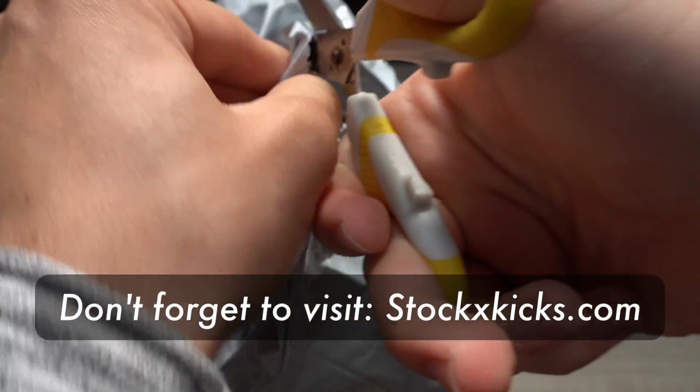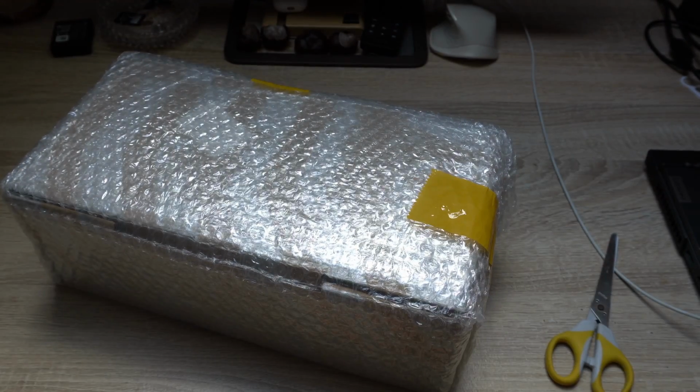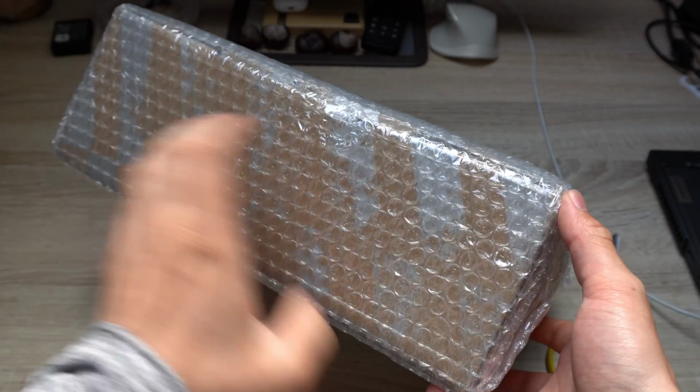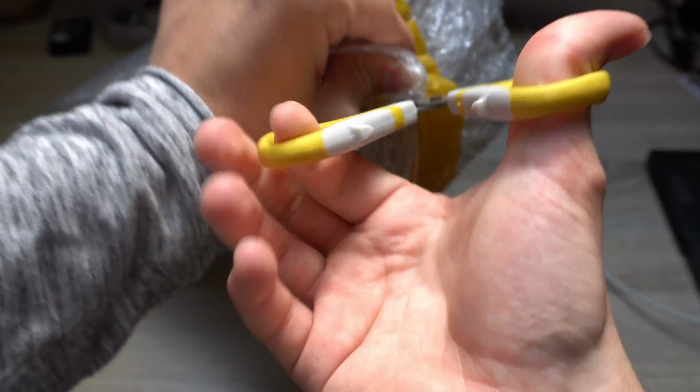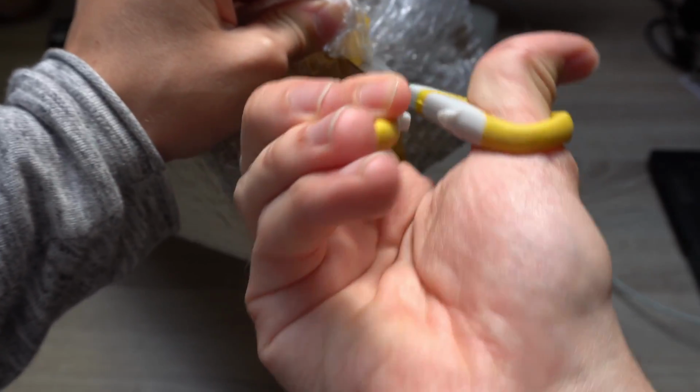Let's cut through the foil like this. Okay, and here we have them folks. As you can see, they packed the package very well without any problems, any issues, in the bubble foil, in the bubble wrap.